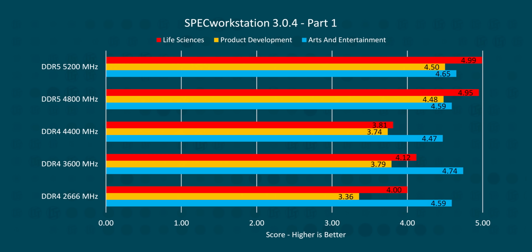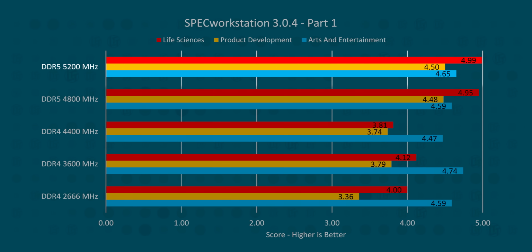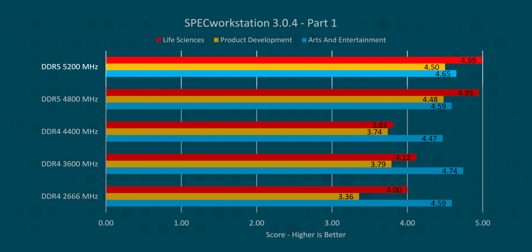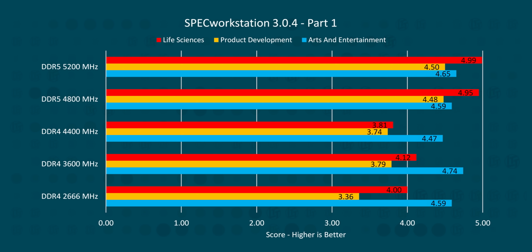lot of the work. Finally, we've got Spec Workstation, where some ridiculously memory-intensive tests come into play, giving us substantial 20 and even 30% performance uplifts in the product development, life sciences, and energy suites. So that's stuff like CAD, medical imaging, and geological surveys, where there's a lot of data being thrown around.